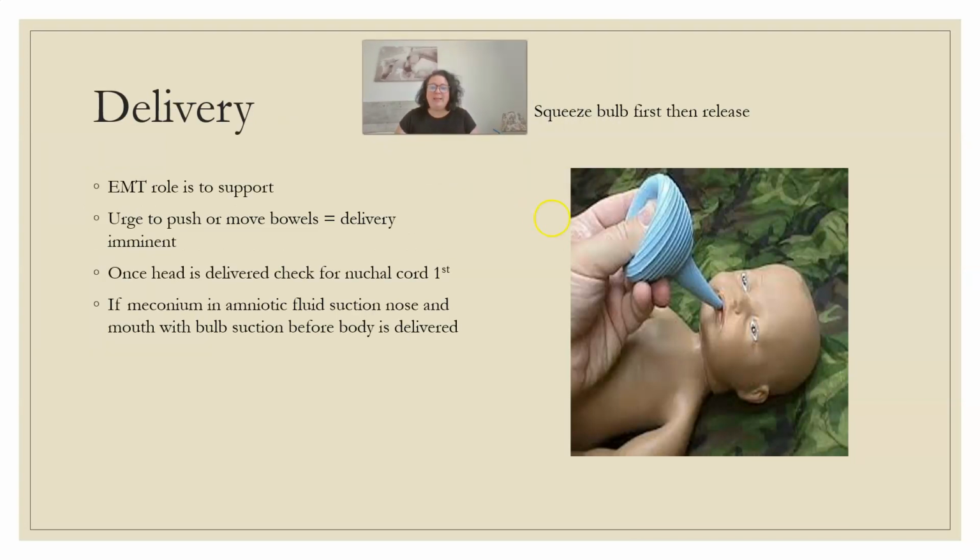Okay, delivery. Again, the lecture was 4 hours long, and this is just a brief overview and some highlights of delivery, but your role as an EMT is really to support the mom. If there's an urge to push or move the bowels, that's when you know delivery is imminent. So obviously, if mom said, yeah, before I get on your stretcher and go, I just want to go real quick to the bathroom, we don't let them go unaccompanied, because they could be wanting to move their bowels and then they could deliver in the toilet.